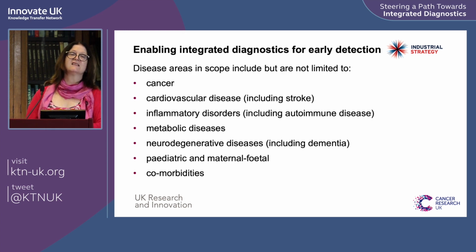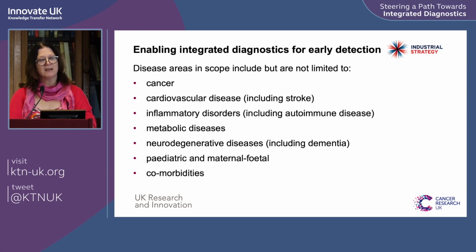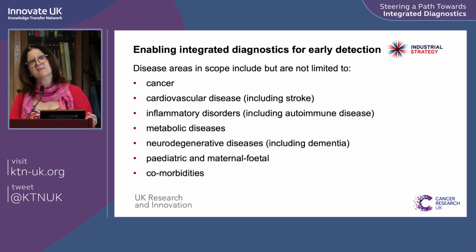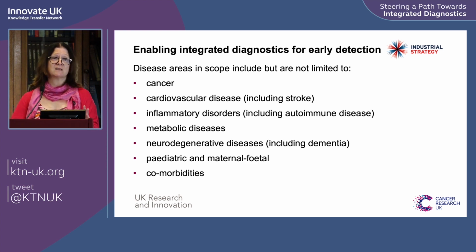So these are the diseases that are in scope, and it's not limited to these. But cancer, cardiovascular diseases, including stroke, inflammatory disorders, including the autoimmune diseases, metabolic diseases like diabetes, all these will be in scope. Neurodegenerative diseases, and that includes Alzheimer's and vascular dementia, etc. And then pediatric and maternal and fetal health.